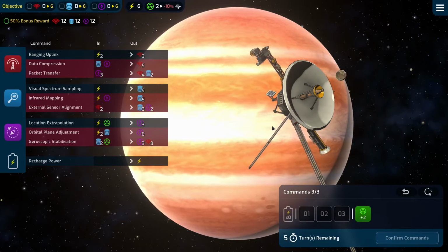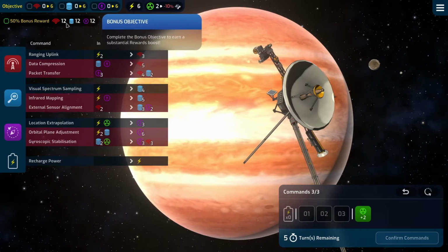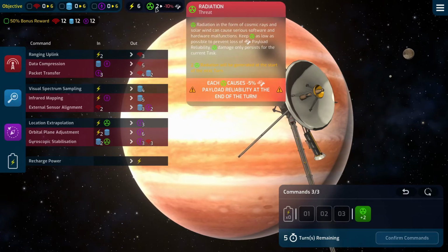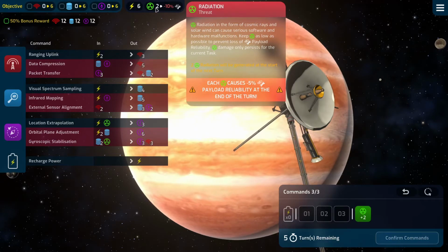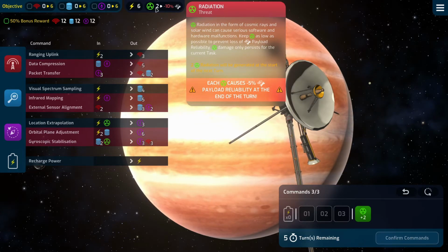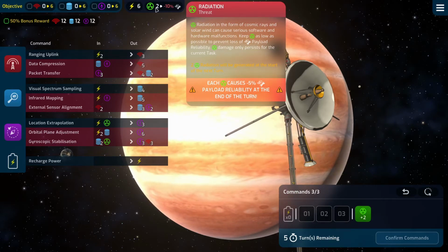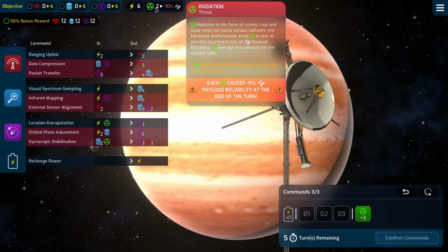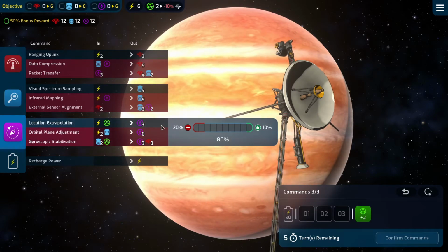Okay, this is new. Right, so objective wise, we need 6 comms, 6 data, 6 navigation, and the bonus is 12 comms, 12 data, and 12 navigation. We've got power and radiation. Radiation in the form of cosmic rays and solar wind can cause serious software and hardware malfunctions. Keep radiation as low as possible to prevent loss of payload reliability. Radiation damage only persists for the current task. So 2 radiation will be generated at the start of the next turn. Each radiation causes minus 5% payload reliability at the end of the turn. So we want to get rid of that as efficiently as we can.